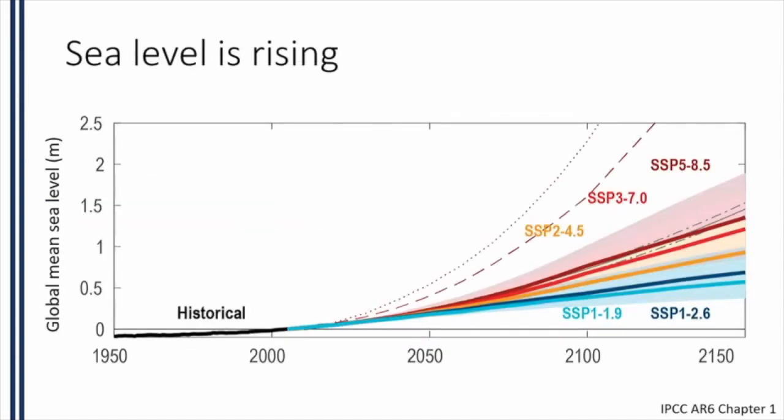Okay, so the motivation for this work, biggest picture, is that sea level is rising. Global mean sea level has been rising for the last century. It's currently rising by 3.5 millimeters a year. And in all of the rainbow scenarios shown up here from the Intergovernmental Panel on Climate Change, sea level will keep rising for at least the next 100 years. This will have impacts for coastal communities around the world.